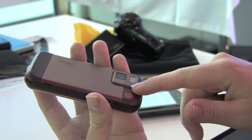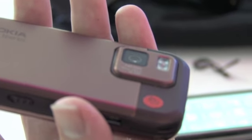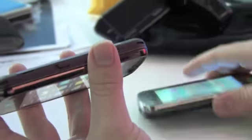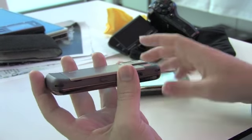You can also see there's a difference in the cameras here. Still Carl Zeiss 5 megapixel optics, but there's no slider. It's the same dual xenon flash and the same camera module, but you don't have the camera slide, which cuts down on the sides. You can see here that the N97 Mini is actually quite a bit thinner than the N97.